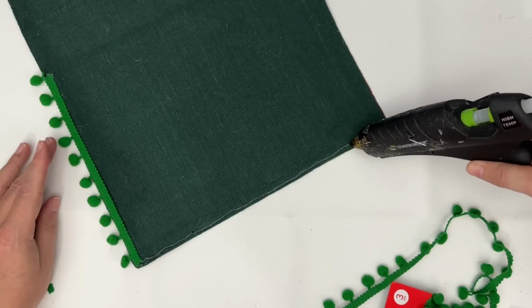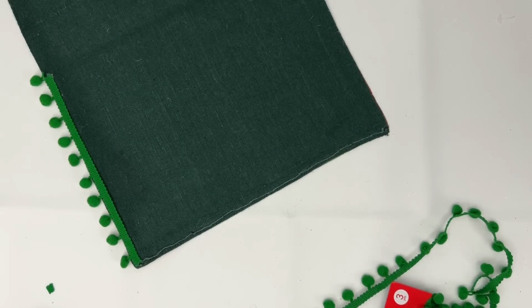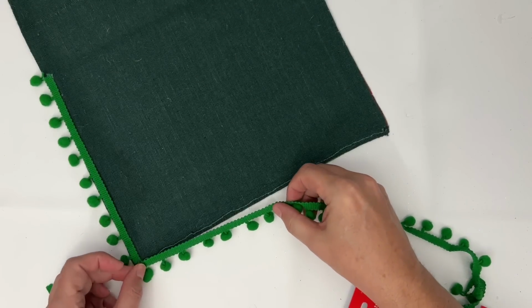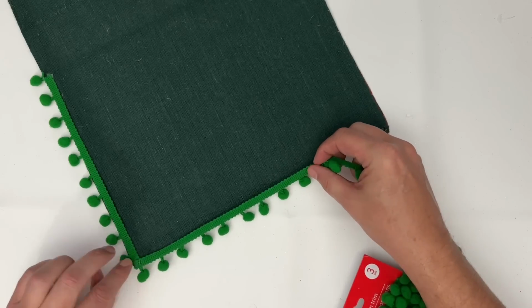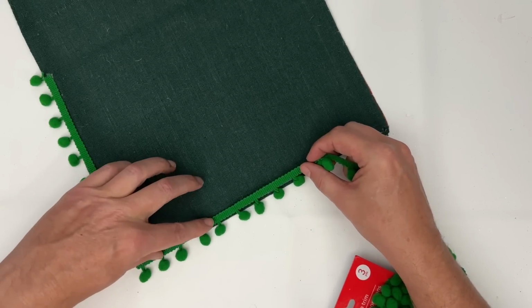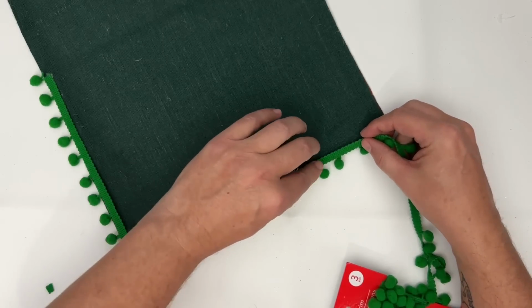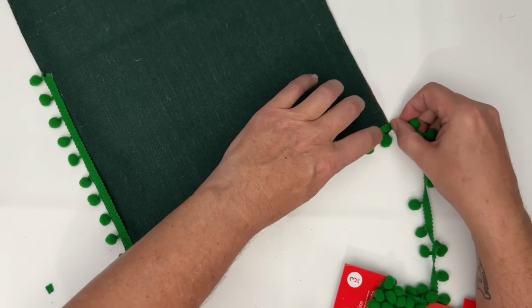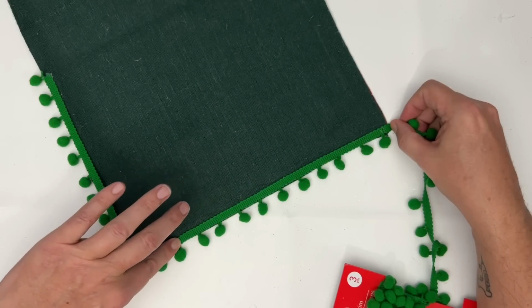of our placemat here. And we are just going to pom-pom trim this out. By the way, this would be just really, really cute to add to some Dollar Tree placemats. Any of these placemats that are this fabric, how cute would this pom-pom trim be added to those? Very, very simple DIY that anybody could do.